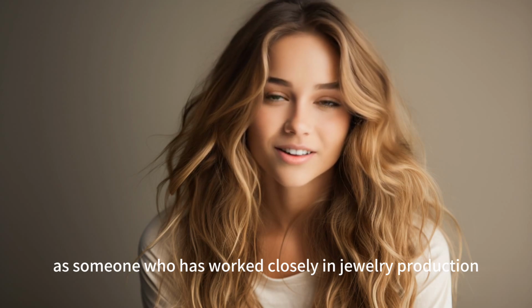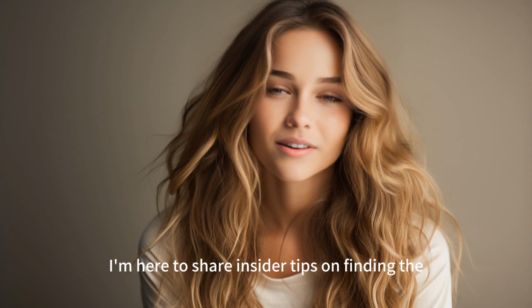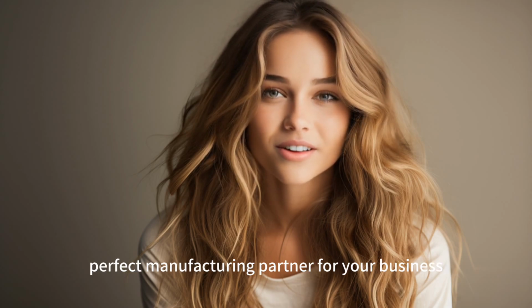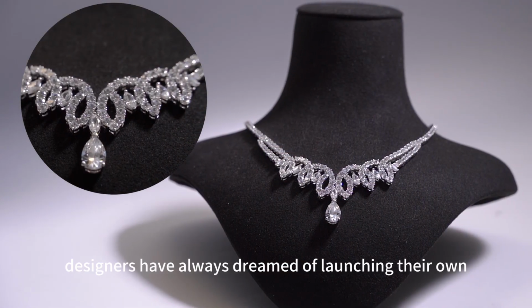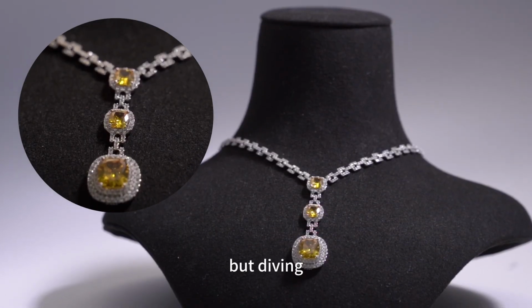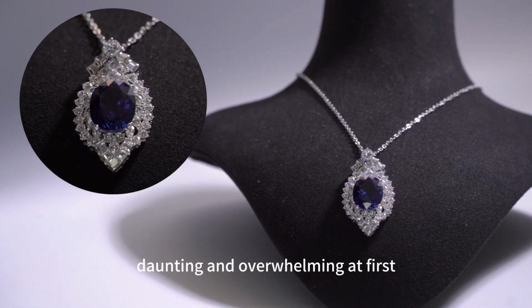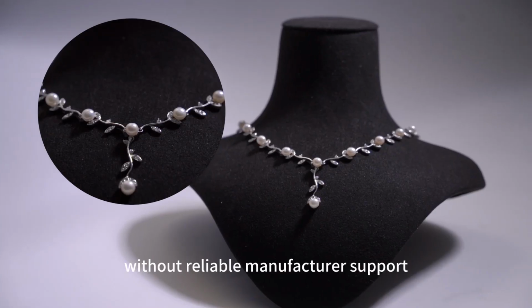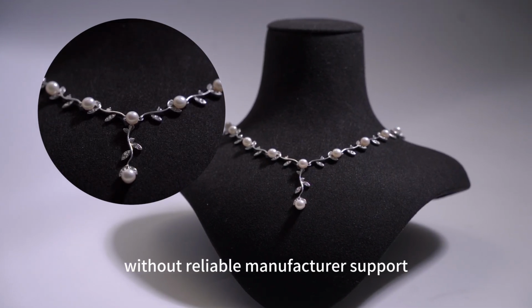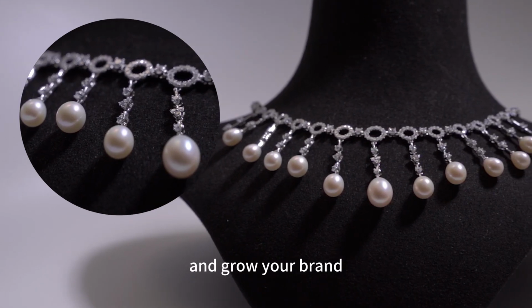As someone who has worked closely in jewelry production, I'm here to share insider tips on finding the perfect manufacturing partner for your business. I know many designers have always dreamed of launching their own beautiful jewelry lines. But diving into the complex world of manufacturing can feel daunting and overwhelming at first. Without reliable manufacturer support, it's incredibly tough to turn creative visions into reality and grow your brand.